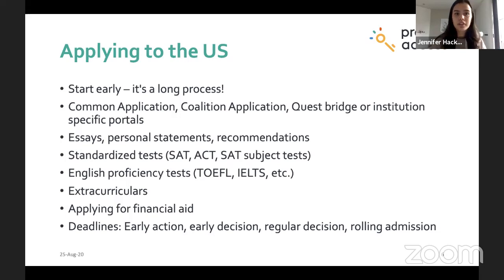And if you're not a good test taker, this is something I just wanted to tell you. Maybe you will consider applying to a university that has gone test optional this year, or next year, because many institutions in the US do not require the SAT or ACT.